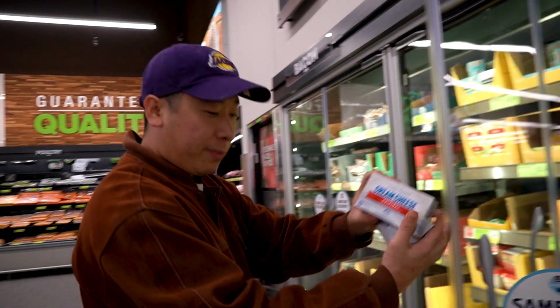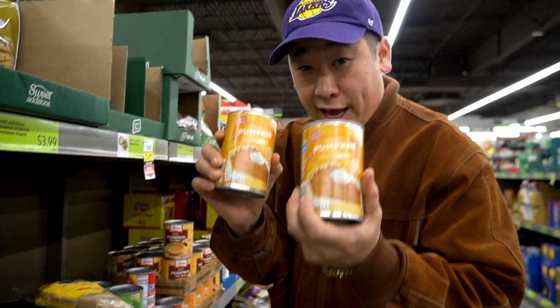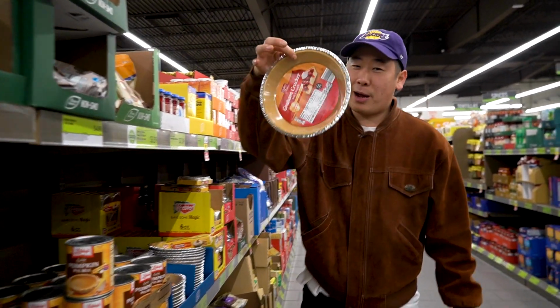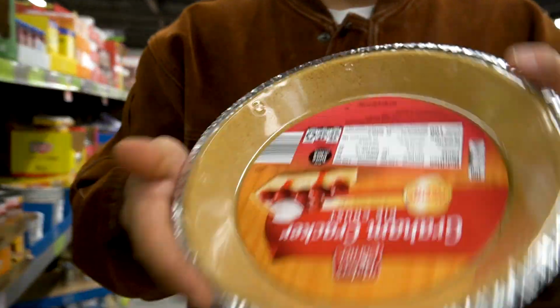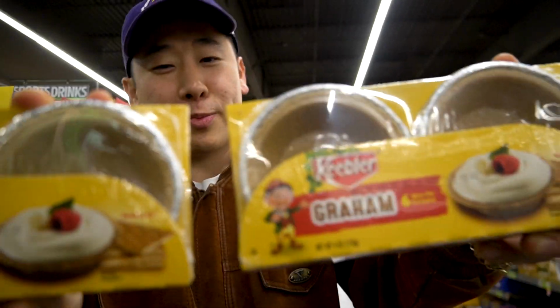Thank you. All right, so I'm gonna get 3 blocks of cream cheese for our cream cheese pumpkin pie. So now we're gonna get some canned pumpkin pie, and also to make it easy, we're just gonna buy one of these pre-made crusts. Again, easy desserts. And these things are so cute, I just have to do them as well.